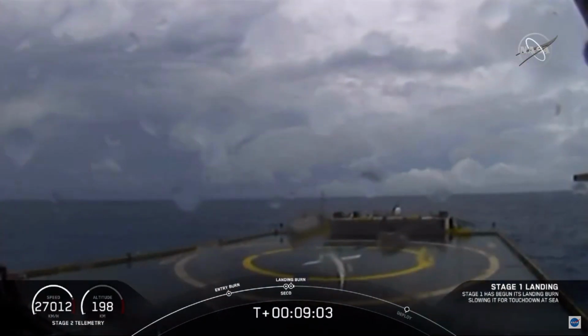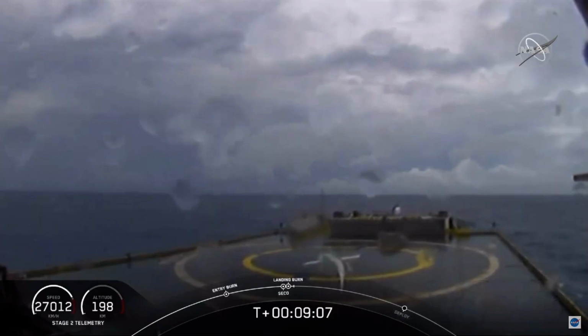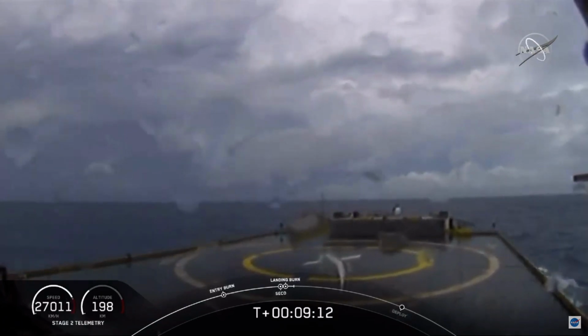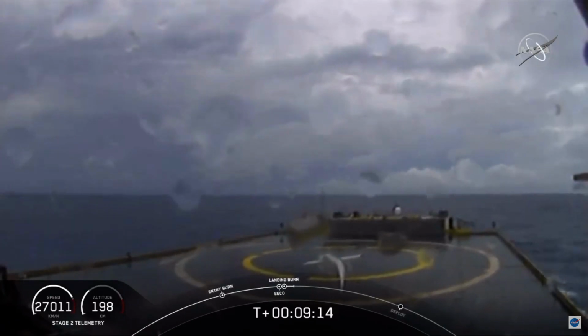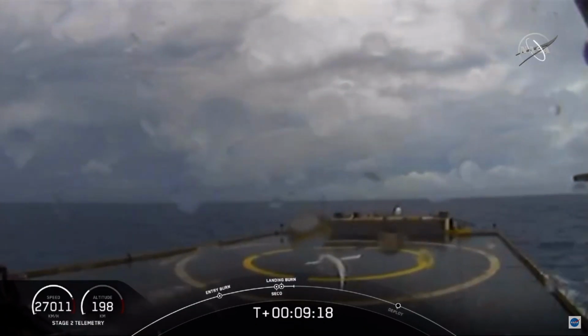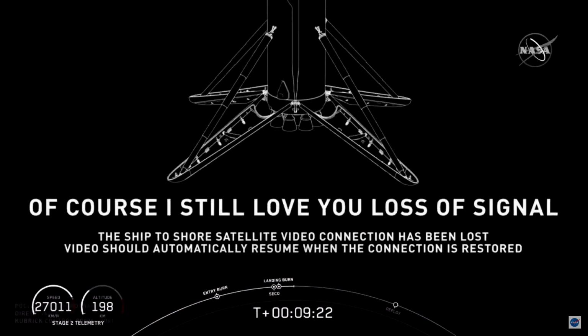Now we are waiting for our first stage to make its way to our drone ship, Of Course I Still Love You. "Dragon, SpaceX, nominal orbital insertion. Launch escape system confirmation is disarmed." "Nominal orbital insertion. Dragon copies. Nominal orbital insertion. Stage 1 landing leg deploy." And what you're seeing on your screen is a live view of our drone ship, where our first stage will be coming down.